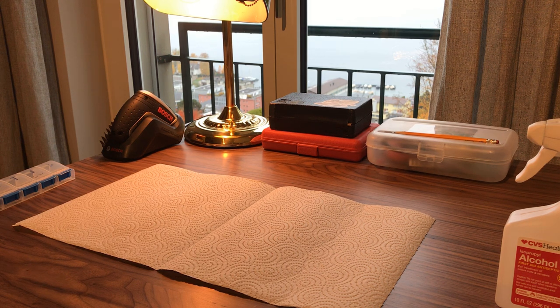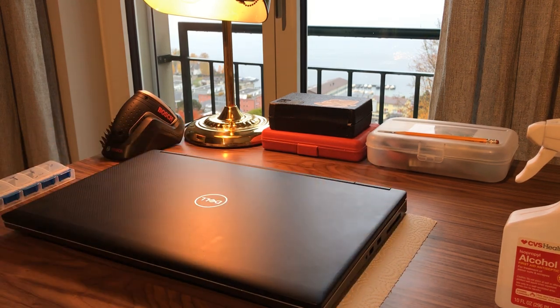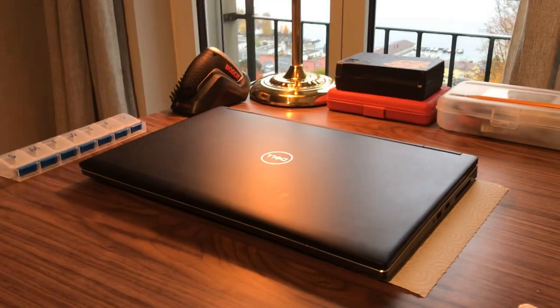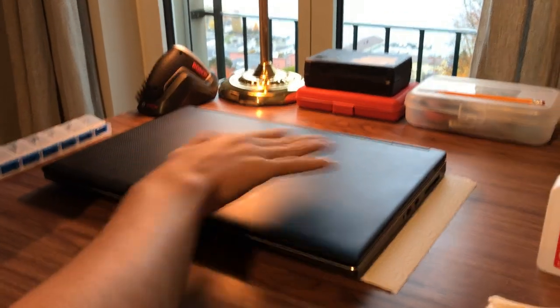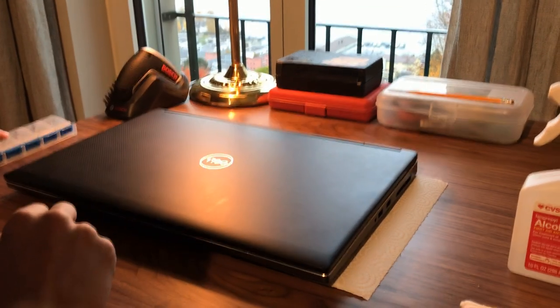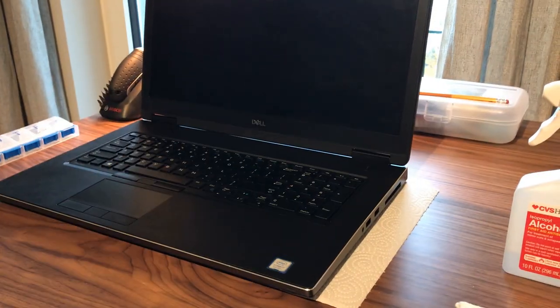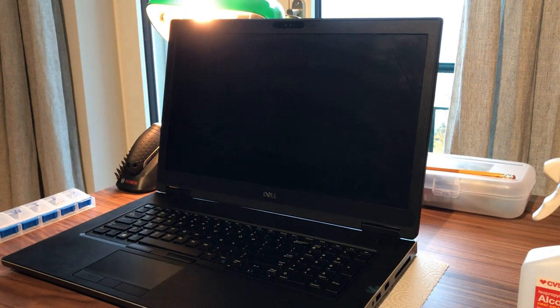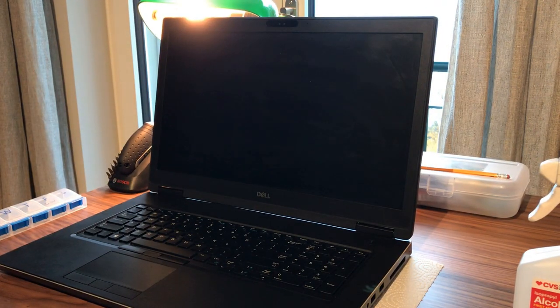In today's tech log, we're gonna be taking a look at this thing. This is my main laptop. This is a Dell Precision 7730. I use this thing every day. I use it for gaming, I use it for some video editing. It works really well. It's very large, it's a 17-inch laptop. And as I said before, yeah, I bought this mainly because I like larger laptops. It's a very old-fashioned laptop.